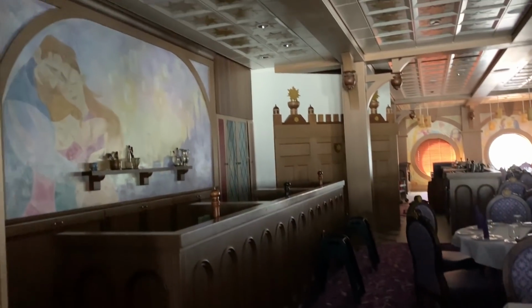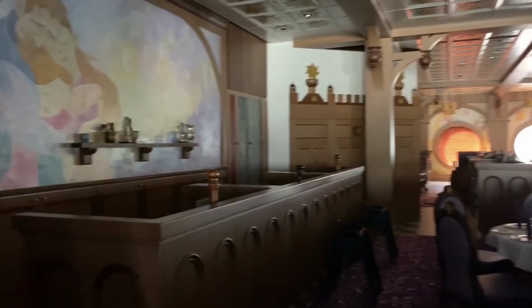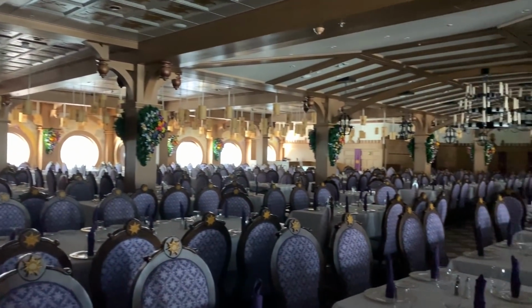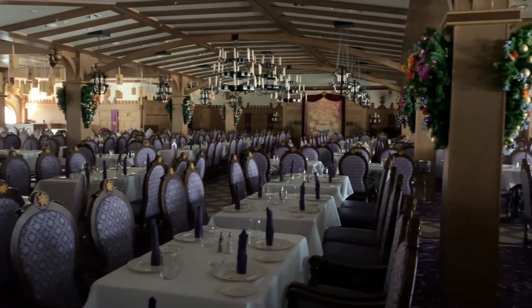So it was just so much fun to walk around the room and take in all of the amazing details of this restaurant. I think it was really, really nicely done, and I cannot wait to actually be a passenger on this ship, hopefully someday soon, because I love the theming of it.